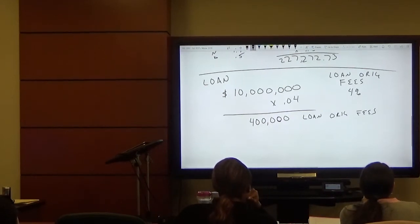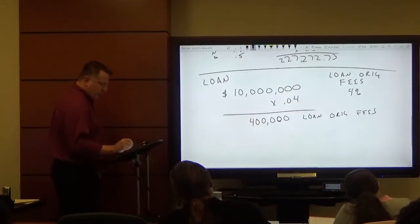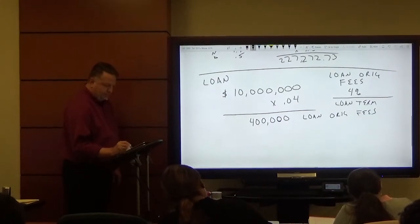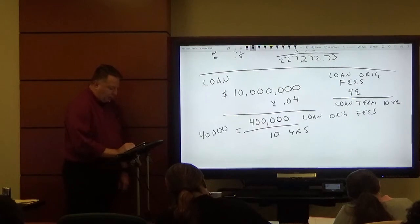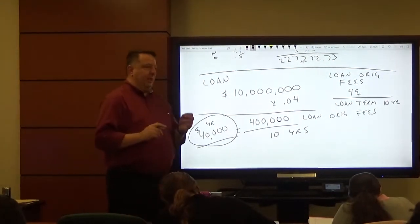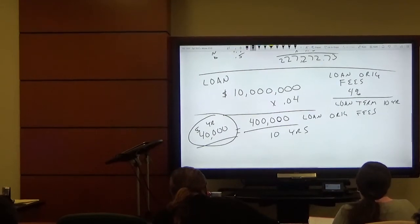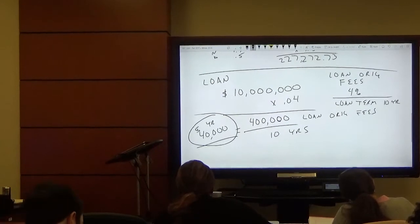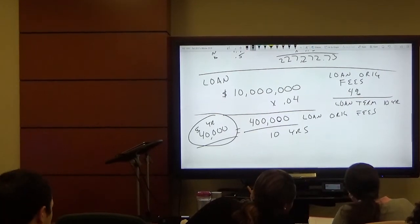for tax purposes, the IRS will only allow you to write off proportional to the term of the loan. So, if the loan term is 10 years, then you would, for tax purposes, only get to write off $40,000 a year of those expenses. And the rationale, once again, tax world versus real world, is that you pay those fees for the benefit of receiving that loan, and that loan has a benefit to you for 10 years. Therefore, you are allocating those costs over that 10-year period.